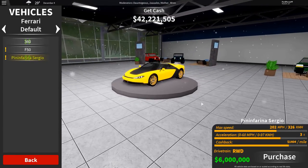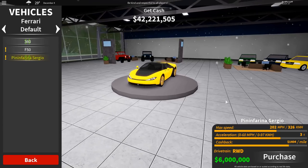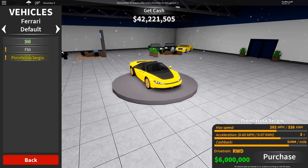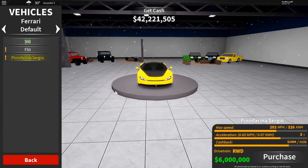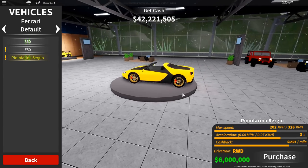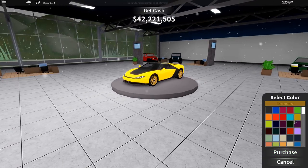So as you see, this is the second convertible in Ultimate Driving. Seems like a bit of a competitor to the Veneno as well. But this has a top speed of 202 miles per hour, 326 kilometers. A lot of cars in Ultimate Driving are that speed. Even the F50 is the same speed. But this goes from 0 to 60 in 3 seconds, a cashback of $1,404 a mile, a rear-wheel drivetrain, and the asking price is a solid $6 million. So anyways, let's get reviewing this convertible right there.